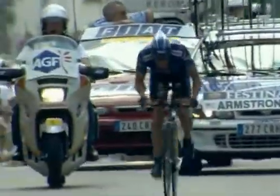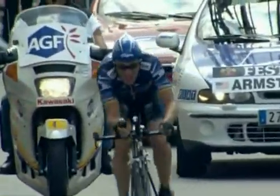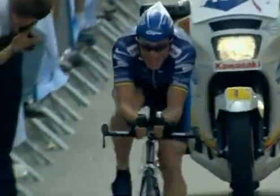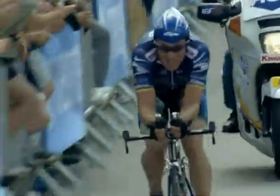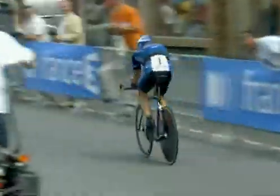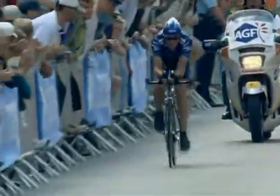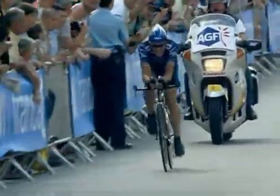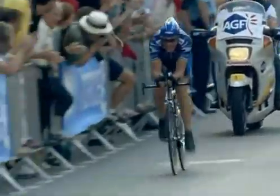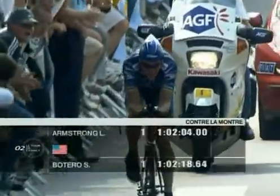But here is Armstrong right now. This is a very similar position to the position we saw last year. He knows how to win time trials. He wants to win this one. He wants to be the king of the individual effort. But right now he's got to topple the Colombian. 1:2:18 is the time to beat. At the moment on the clock it's 1:01:57. It's going to be very, very close. Desperately close. He's looking to reverse a 5-second loss with 6 kilometers to go.